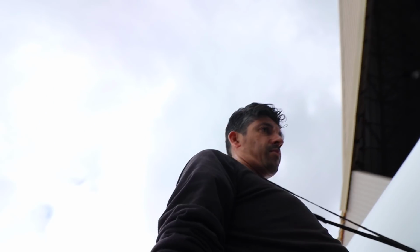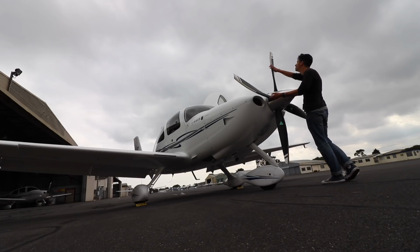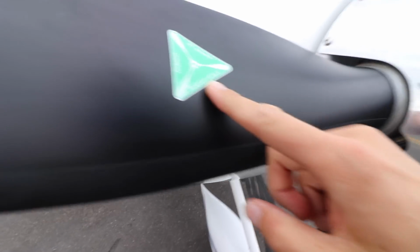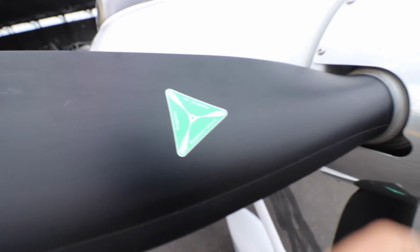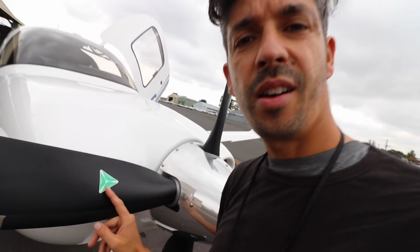The cloud base here at Moorabbin is about 2,000 feet today, and our flight takes us from Moorabbin to Avalon at 3,000 feet. So guaranteed some instrument meteorological conditions, but real instrument experience, you can't beat it. So these clouds today, perfect. We just need to get Kilo Juliet November ready, pre-flighted, and then we'll go. I think they put the wrong sticker on.